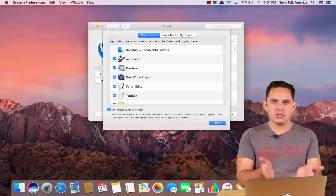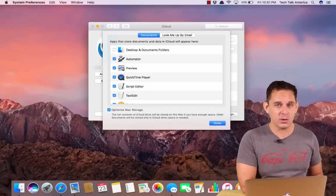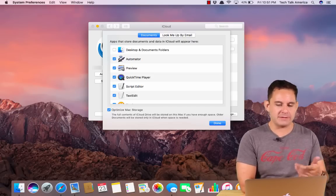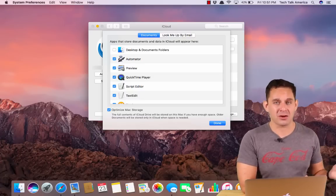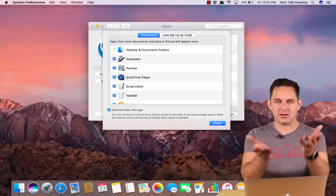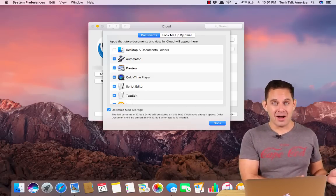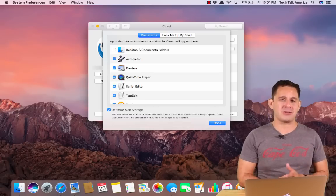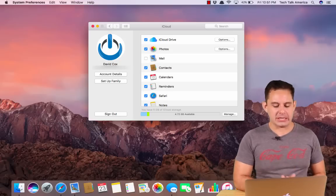The one thing you should know is that for those of you who are still on the freebie version of iCloud, you're probably not going to be able to use this feature. I've always said, even if you go to the $1 a month plan, or whatever the equivalent is for those of you who don't live in the United States, it's a really, really minimal cost for a lot of storage when you compare it to other services that are out there. It's a pretty good deal, so you might want to check that out.